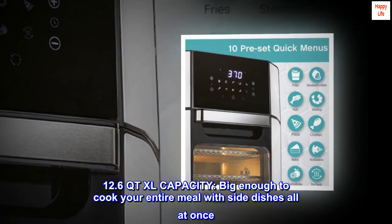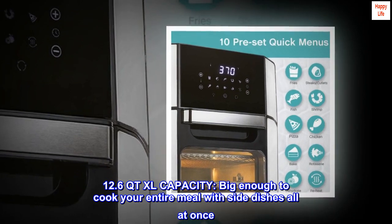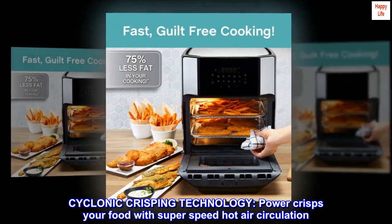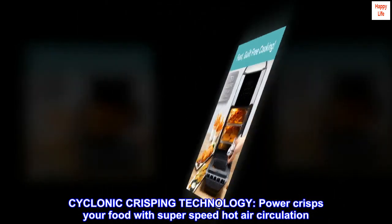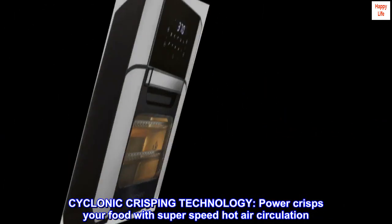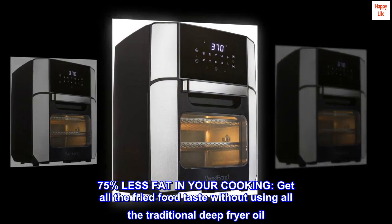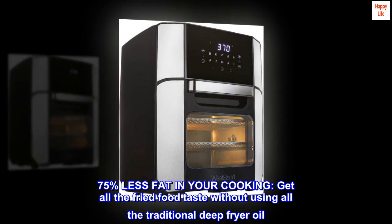12.6 XL capacity. Big enough to cook your entire meal with side dishes all at once. Cyclonic Crisping Technology. Power crisps your food with super speed hot air circulation. 75% less fat in your cooking. Get all the fried food taste without using all the traditional deep fryer oil.